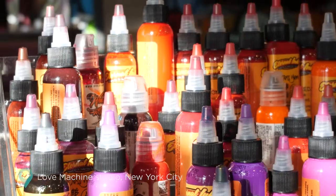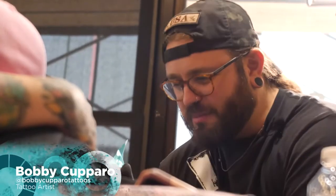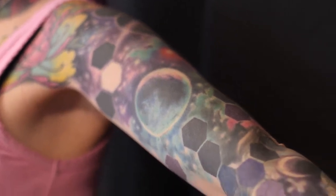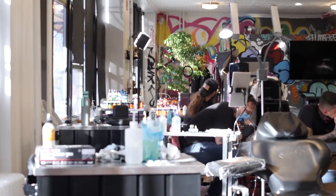All right. So what we're doing here today is we're using a combination of some geometric shapes with space to cover this. Space is really good to use as a cover-up element because it's very manipulatable. You can do whatever you want with it. There's a lot of darks, a lot of lights, and you can make it move whichever way you want.